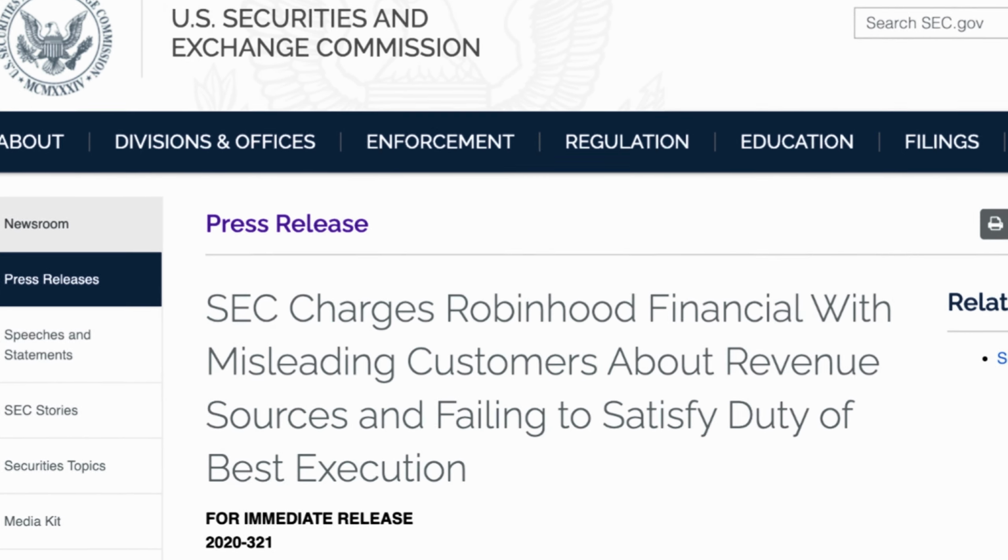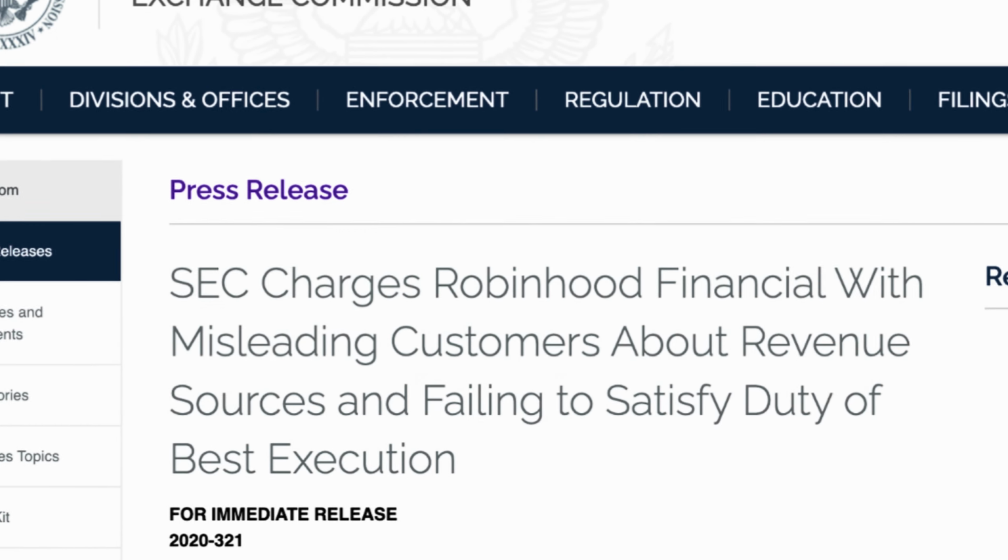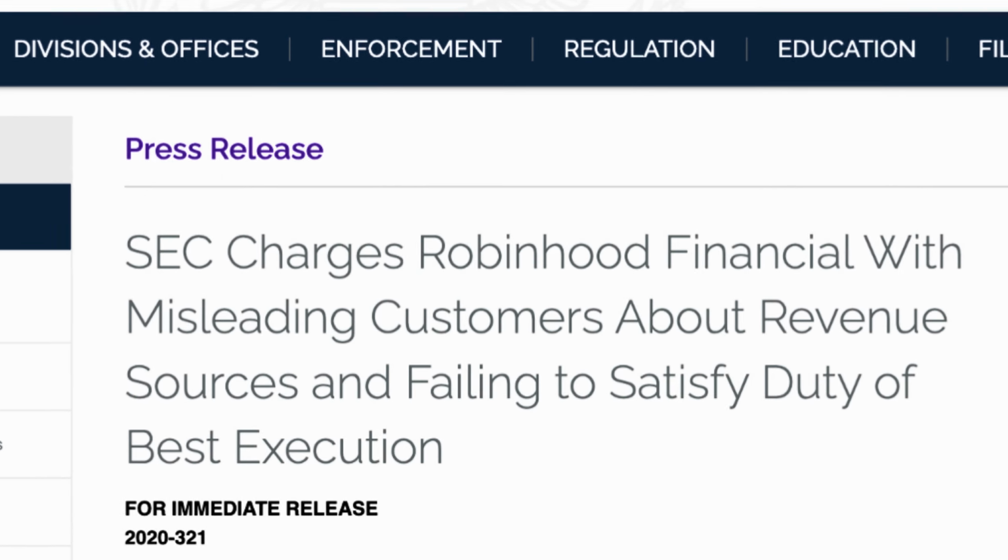So there's also the question of whether customers are actually receiving the best possible execution price on their trades. Now, since Robinhood is directing their trades to a specific market maker, that doesn't necessarily guarantee that customers will get the best price. In fact, the SEC fined Robinhood $65 million in 2020 for failing to properly disclose payment for order flow that resulted in trades that weren't executed at the best price.